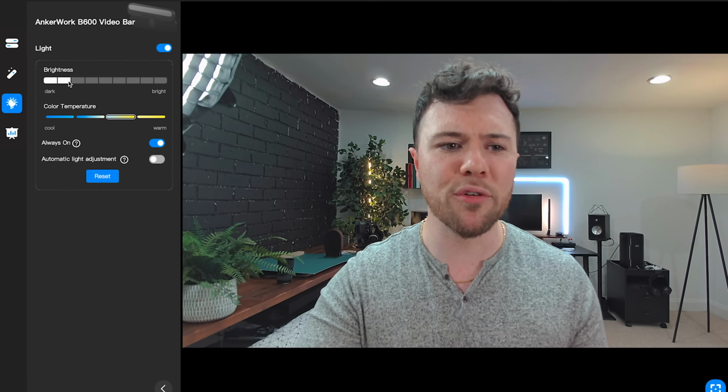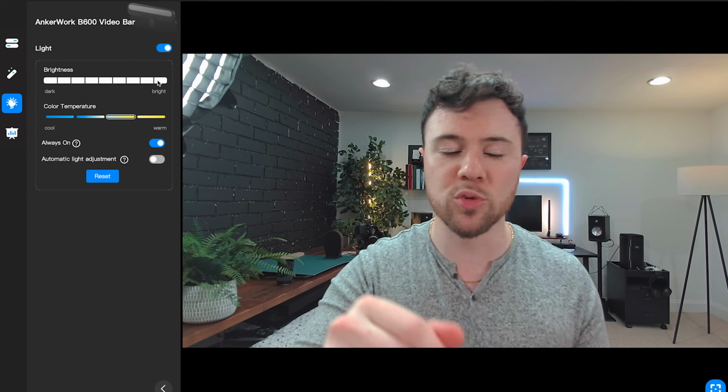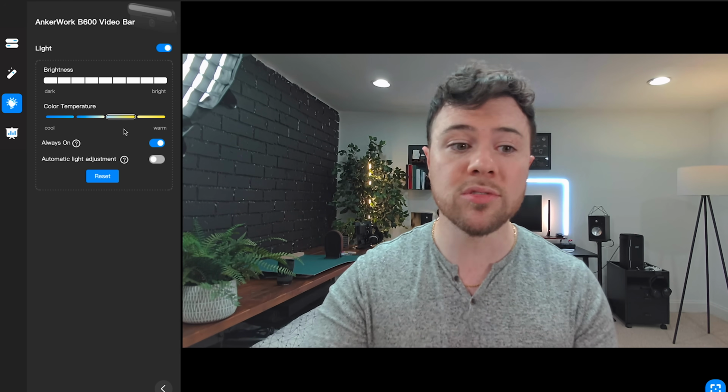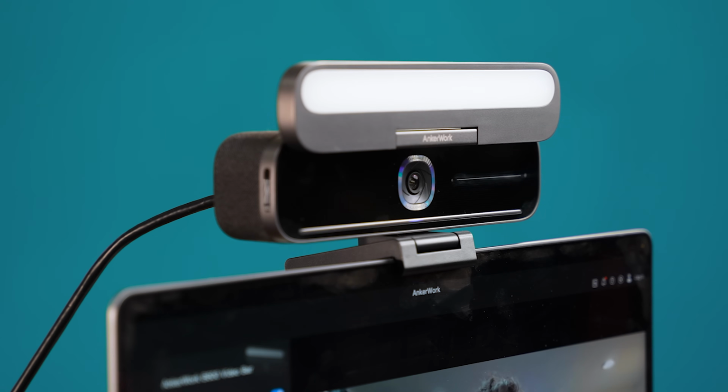There's a lot more fine-tuned levels, as you can see, actually in the software versus just the actual touch slider. You can also adjust the color temperature from really cool to these two sort of mixed color temperatures, and then a very warm color temperature as well. You can also have an always on and an automatic light adjust, which will kind of get a reading of the room and then adjust the light bar. As you can see, the light bar went off because there is a lot of lights in my studio. So that's why it's turning off. It's pretty much saying, hey, you don't need me right now.